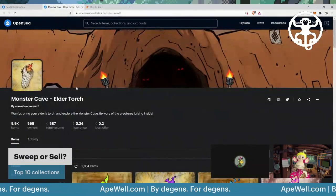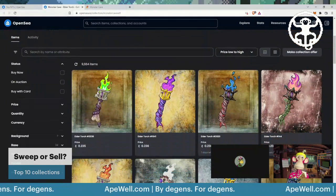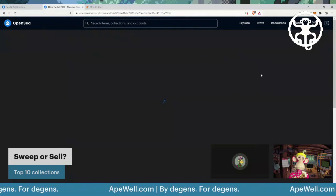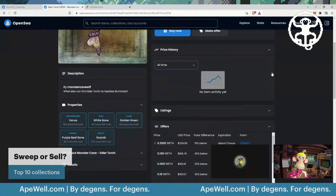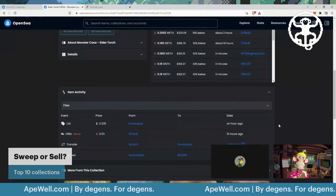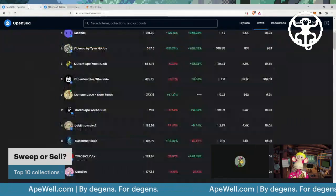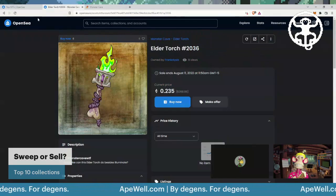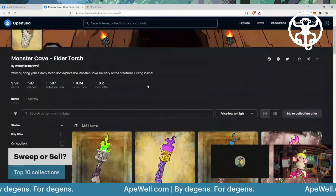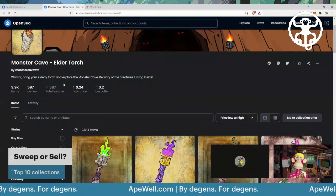Let me check. Probably not long. 0.24. Okay, so they've already exceeded the mint price. The torches look like some weapons out of Diablo 2 or something from back in the day. It was minted 6 days ago. What type of volume do we got? Let's see. I wish OpenSea had analytics. Okay, 587 ETH volume.